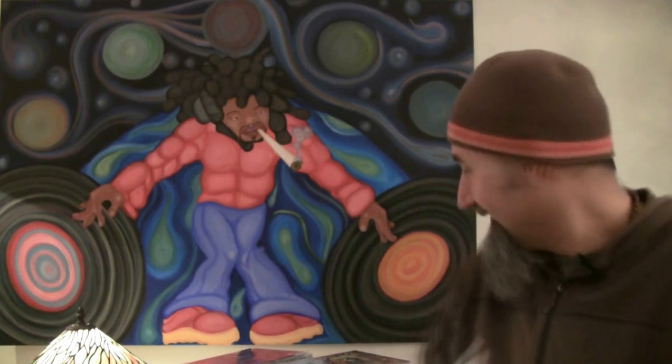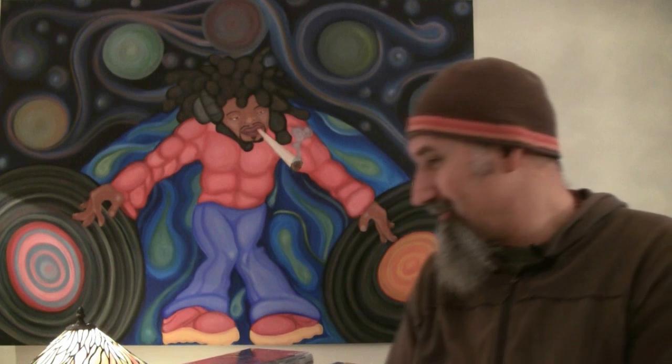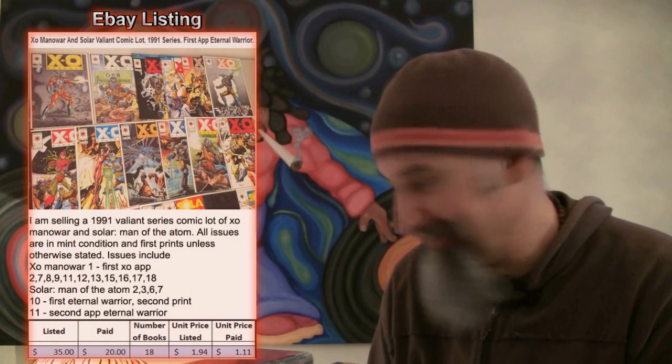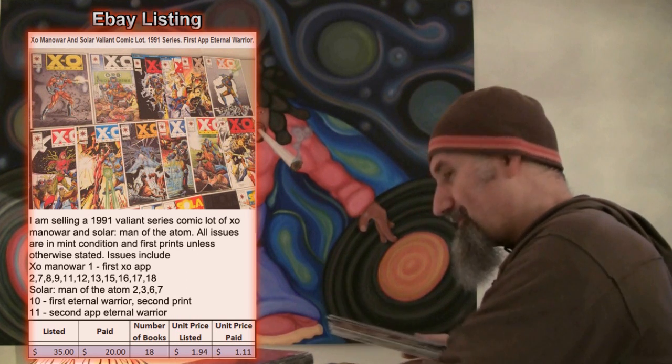One day we'll start talking about animation. Okay, so these are awesome. So all we got to do is make sure they're all here. And 7, 8, 9, 11, 12, 13, 14, or 15, 16, 17, 18, 19, 18, and then we got the solars. Let's check out the solars.